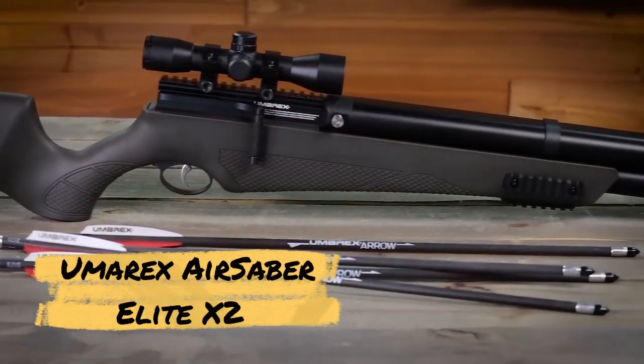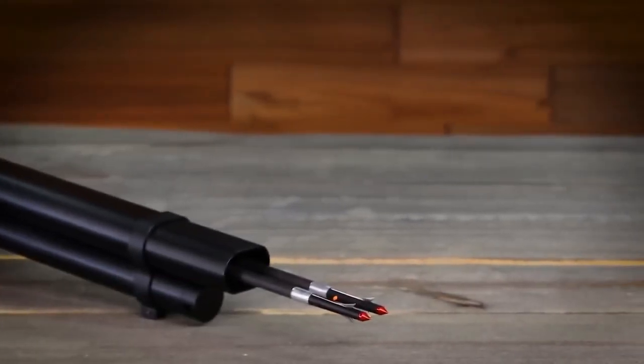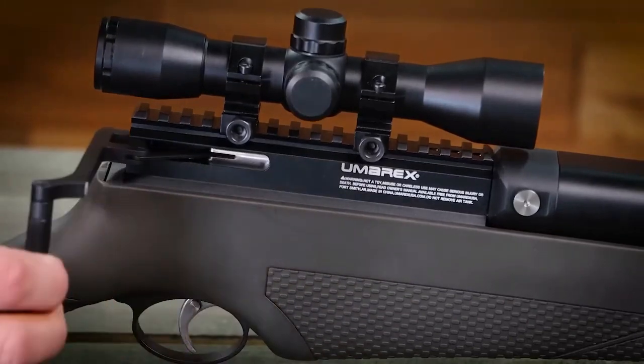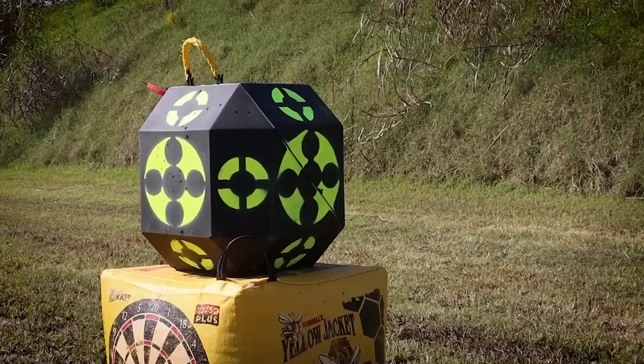One good turn deserves another, right? How about one good shot? Well, the innovators at Umarex Airguns have been working hard on adding to the line of air archery rifles and have one-upped an already amazing product. Behold, the Umarex Airsaber Elite X2.